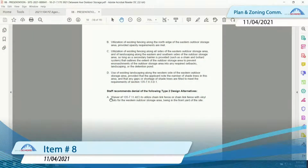All right, and then lastly, we have recommended denial of that request to use the chain link fence around the storage area to the west of the building. So I know it's kind of complicated, so let me know if you have any questions. I have a question, Bert, please.